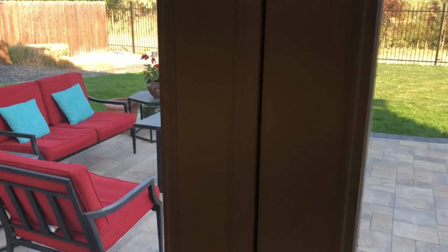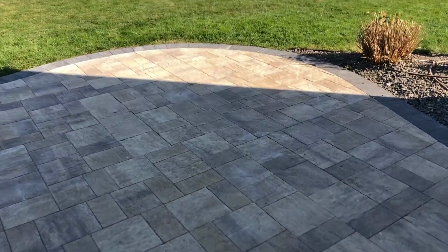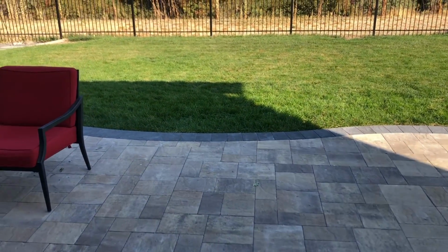Since we're down here, let's go ahead and go outside and take a look. We've got a little fire going out here right now. New patio. This was installed last year. Notice how quiet it is.